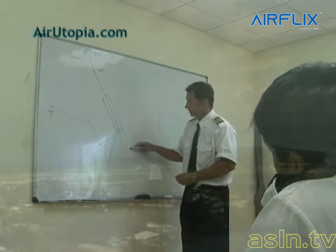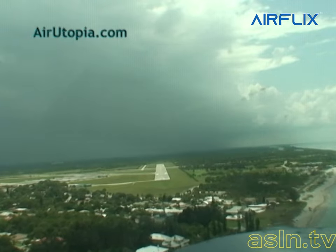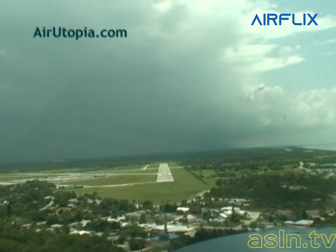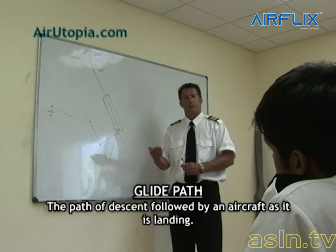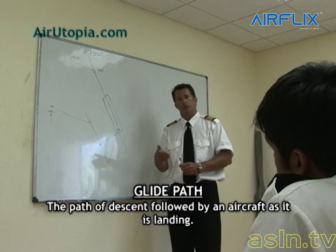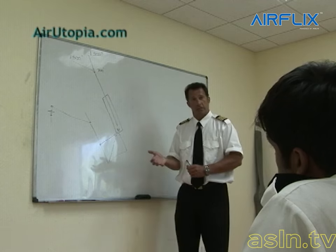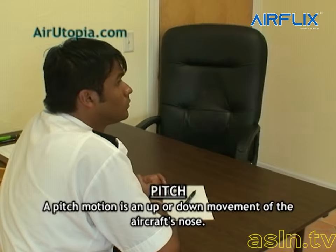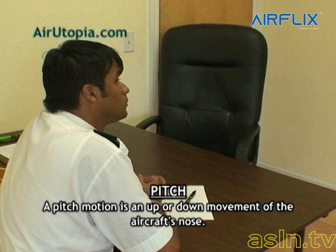Now, the two things you're going to be looking for once you turn final is the proper glide path. If you turn final and you see you're slightly fast, what are you going to do to slow the aircraft down quickly, slow it down to the slower airspeed that you want? You pitch up a little bit. Okay, you pitch up a little bit. Now, when you do this and you pitch up a little bit, you notice that you're getting a little bit above the glide path. What should be your response? You reduce the power a little bit. You make a power adjustment, very good.